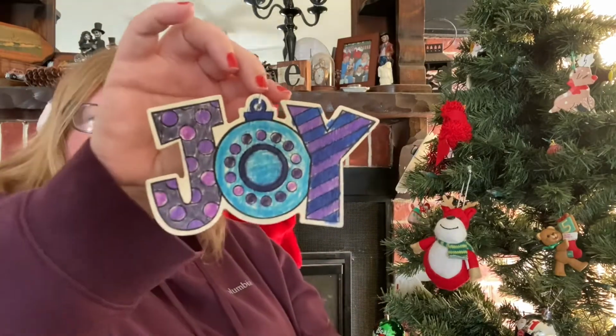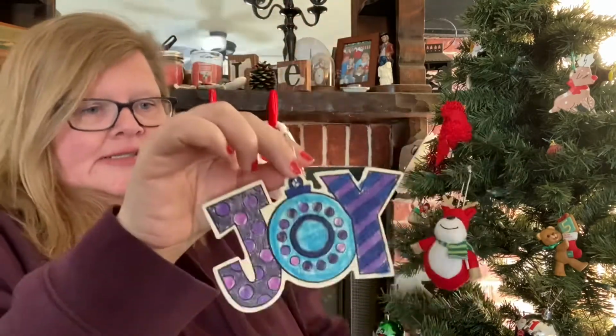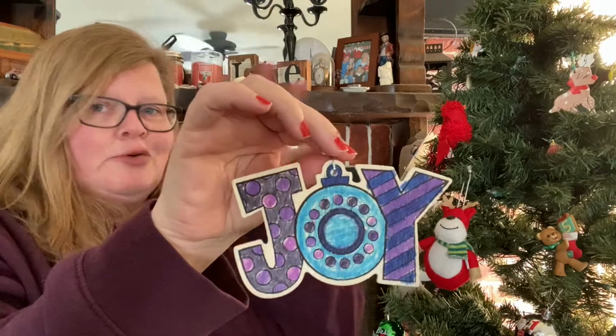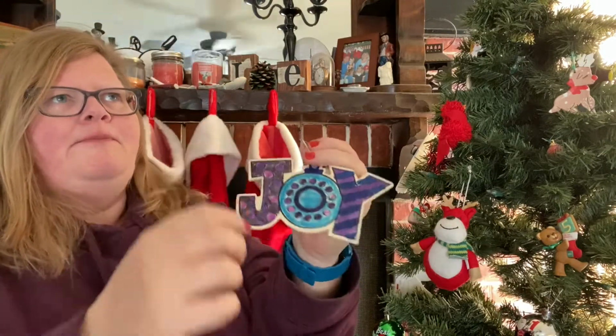One year for a church activity, I was in charge of doing a lesson about Jesus, and I found these little ornaments at Hobby Lobby, and all the little girls in my little group colored them, and we had a lesson about how if you choose Jesus over yourself, your life will be great.